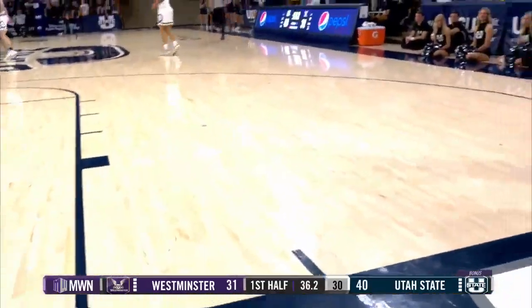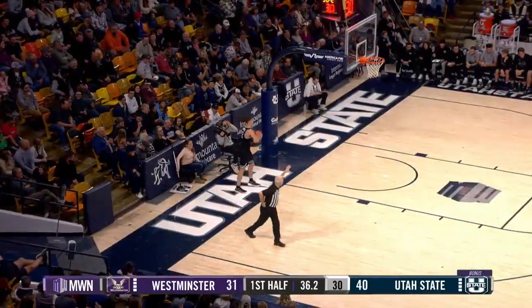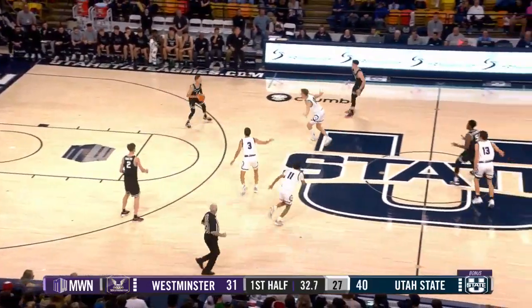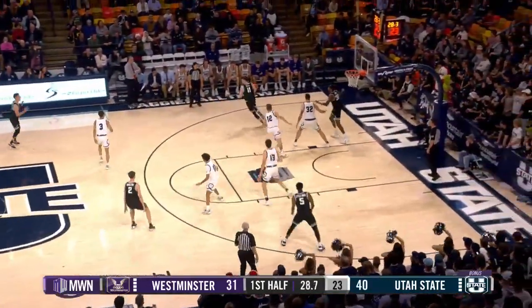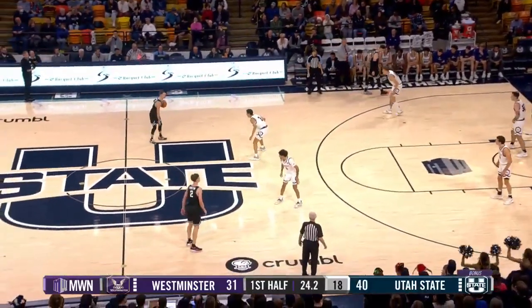Largest lead for Utah State's been 13 in this game, as they just can't seem to run away and hide from the Griffins of Westminster. Here comes the press once again. Ashworth back, or to Bairstow, to Shulga. Shulga, up top to Ashworth. About a 5 second differential between the shot clock and the game clock.